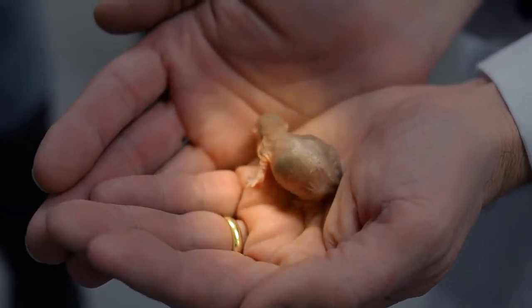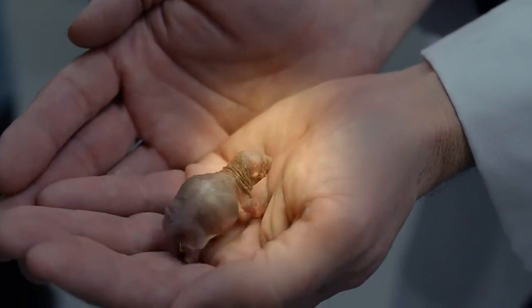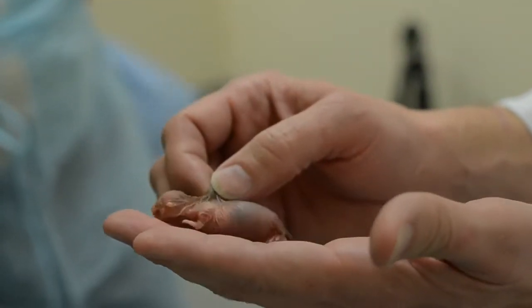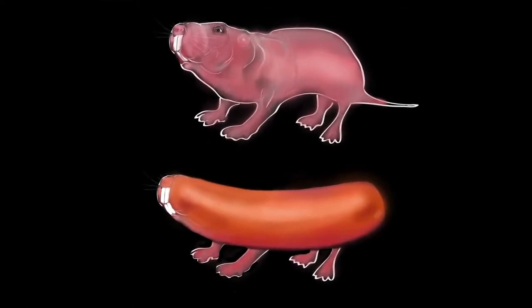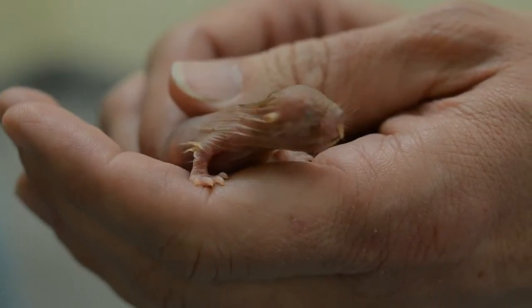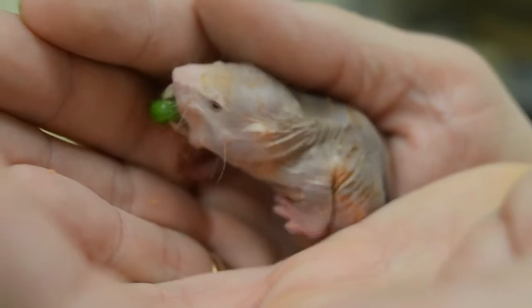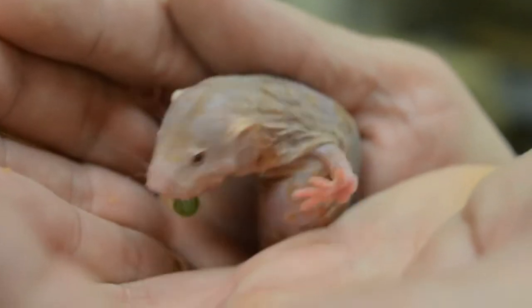They're bald, they're blind, they never get cancer, they are resistant to low oxygen, and they don't feel certain kinds of pain, for instance, chronic pain. A lot of people describe them as looking like hot dogs with teeth or sausages with legs. They're also cold-blooded. They live for 30 years, which is 10 times longer than other animals of the same size. Their teeth stick out through the skin, so they can never close their lips around their teeth.